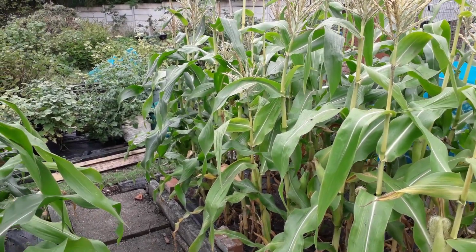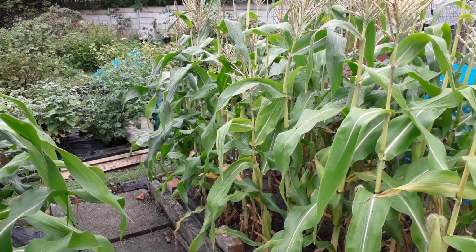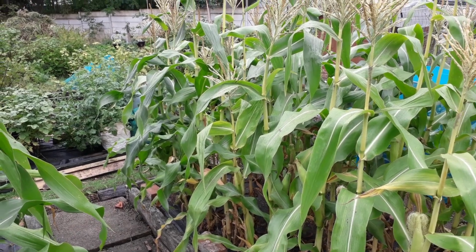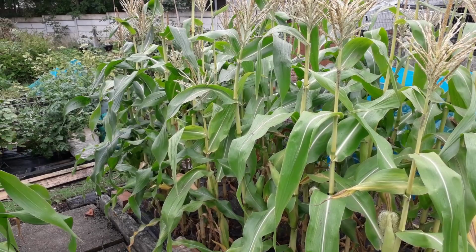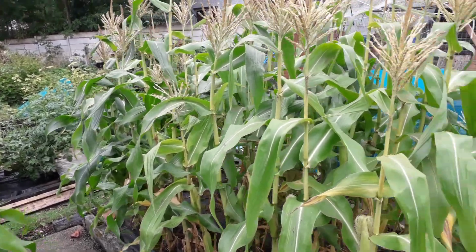And then you stick your thumbnail in it. If it comes out a white milky liquid, they're ready. If you can't get your thumbnail in or it comes out clear, then they're not ready yet. And if it comes out really, really milky and thick, then you've gone too far with them. They're not going to be at the best, but you can still eat them.